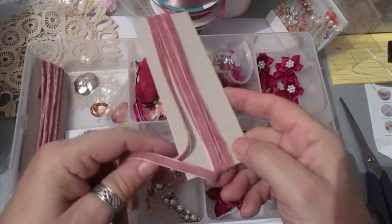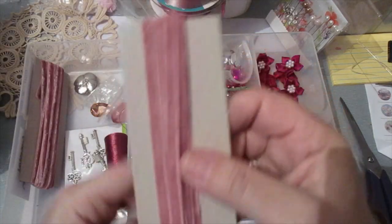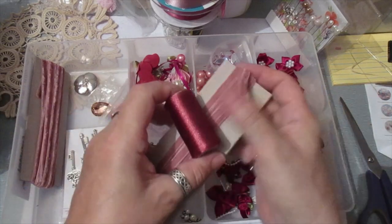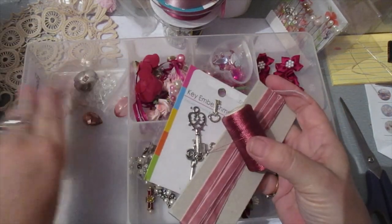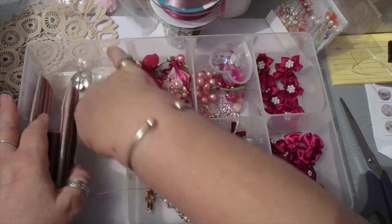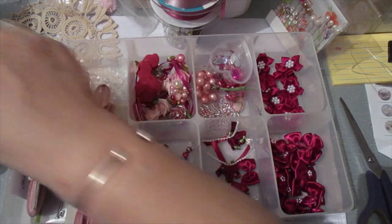We've got some of the velvet ribbon. The book itself is going to be wine velvet colour, right coloured thread, silver keys, a little bit more ribbon because I'm not quite sure what I'm going to do. I do need to get some bead caps to fit that, which I'll go and do in a minute.